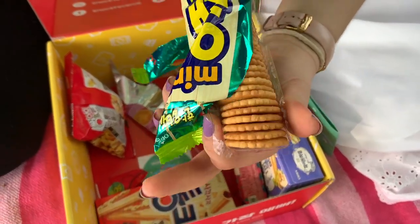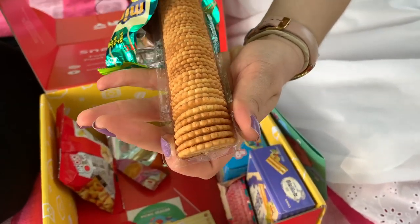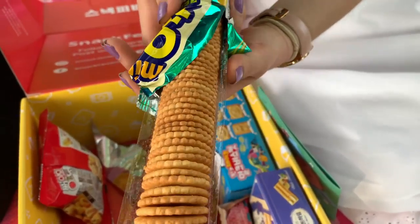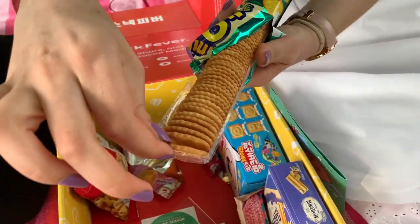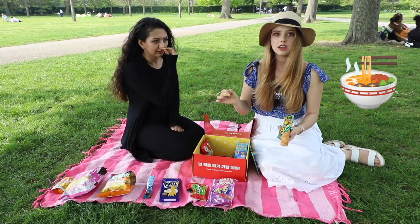Oh, these look tiny. Oh, I love the packaging. How cute is the packaging? Come on, that is definitely picnic food. These definitely look smaller than the Ritz, for sure. Yeah, but they're just so cute and they're definitely picnic food. Smells like vegetable soup stock.